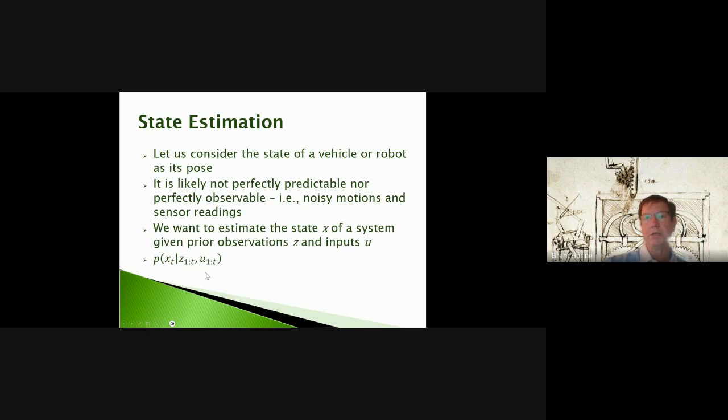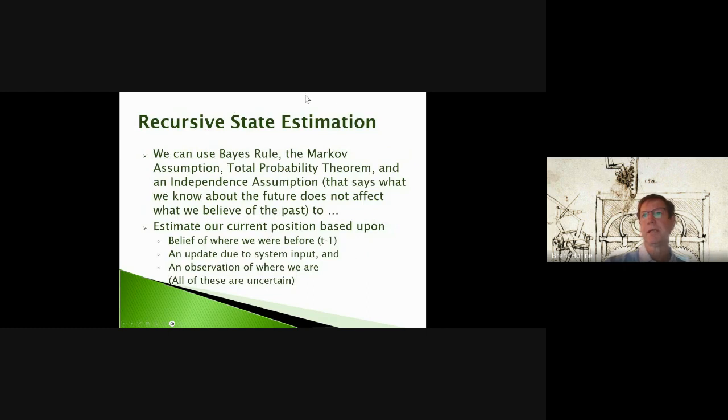They're conditioned based upon the past and other type of information that we might know, right? So X is our location, present pose. And so that'd be a multi-dimensional vector or array or matrix, and Z is our observations, and U's are our inputs, right? So steering wheel angle, accelerator depression, and that type of thing, right?